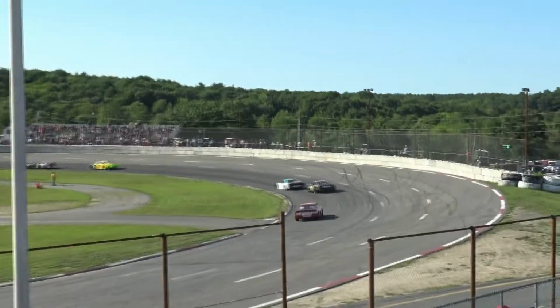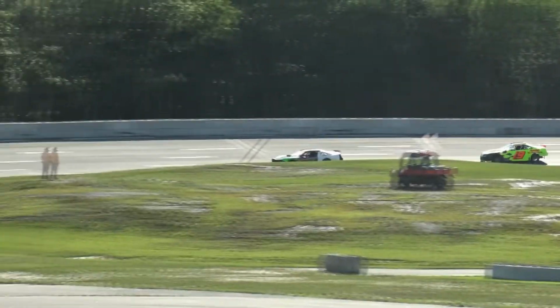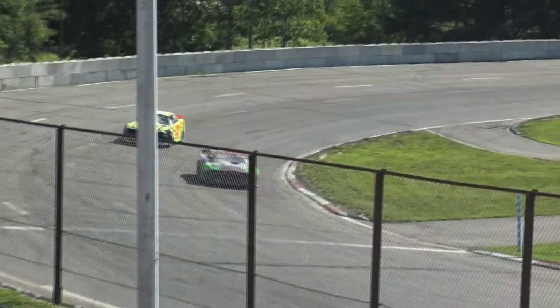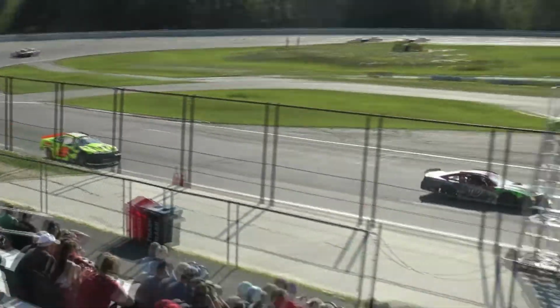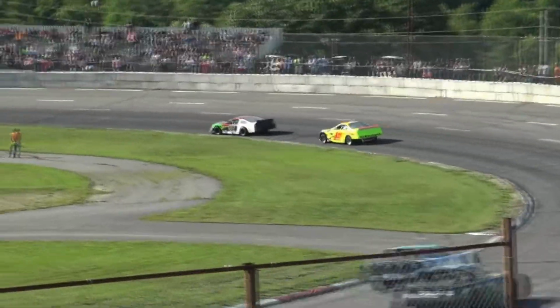Sometimes I actually think Zach is trying to go down underneath us and stop by the inside groove for a hot dog. He paid to use the whole racetrack. He's using it. Jimmy's keeping that number 10 glued right to the bottom of the track. Different styles right there, but both have had a lot of success here at Wiscasset Speedway.